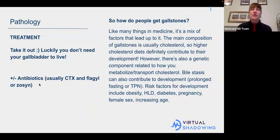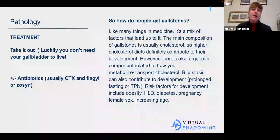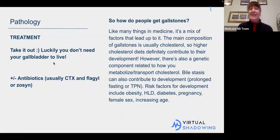You want to cover a specific type of bacteria that could potentially be in somebody's intestines and therefore move all the way up into their gallbladder. Okay. But ultimately, this is a pretty quick and pretty easy surgery, actually. It usually doesn't take that much time.